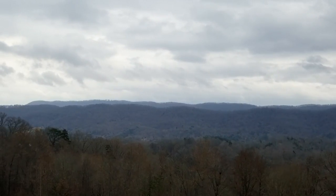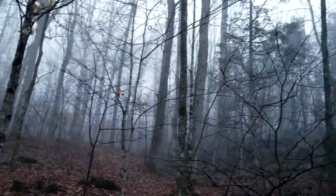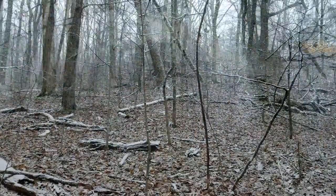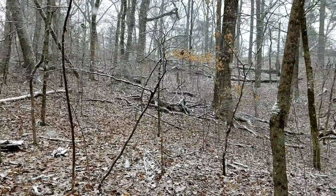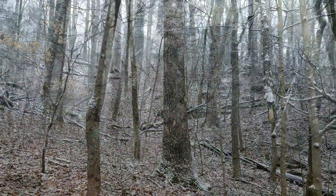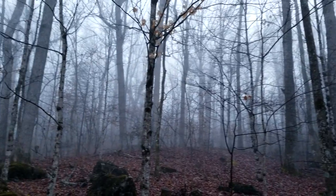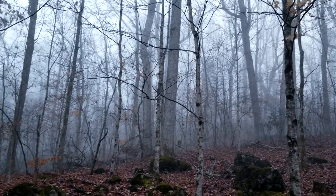As you can see, it's a dreary day here. It's been raining a little bit off and on this morning. And we've already had 2 snows since the last video of this wildlife. They just come and they go. And we're expecting another one here tomorrow. So there'll probably be about a 5-inch snow on here by tomorrow or next week.